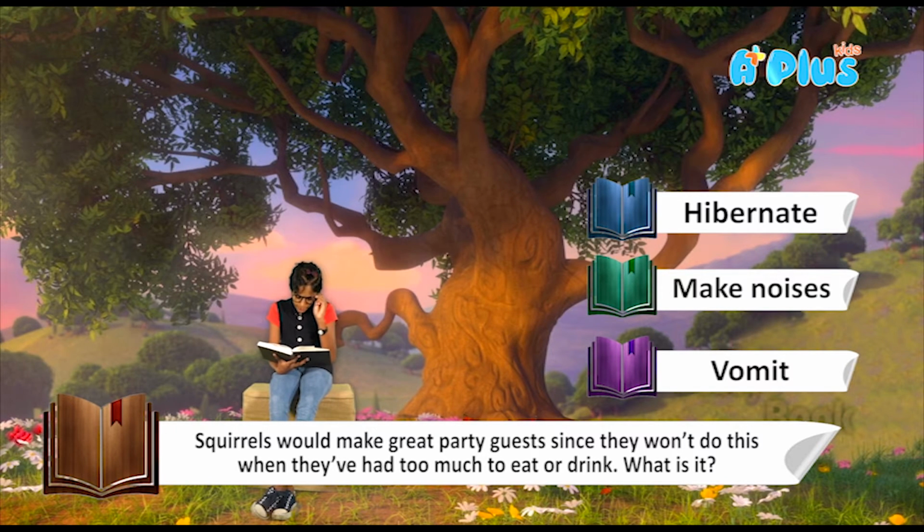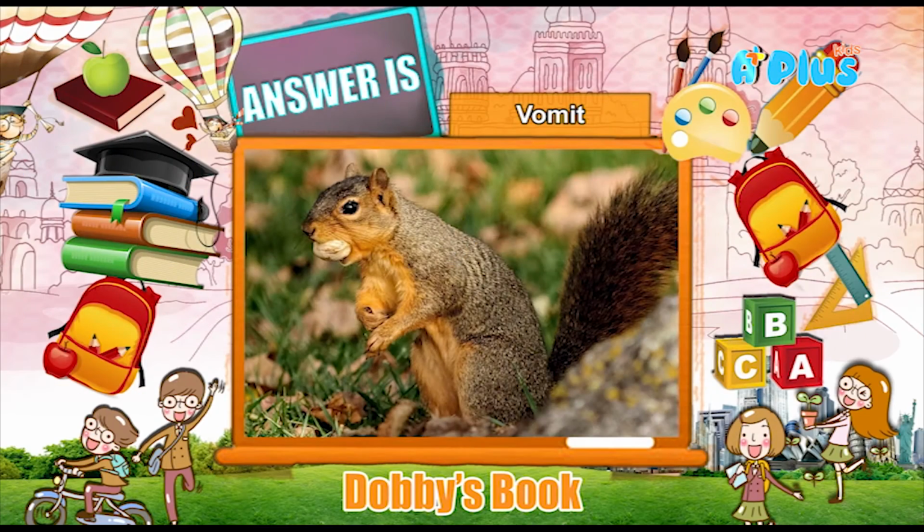I don't think squirrels hibernate. I think squirrels hibernate. Sorry. Squirrels do hibernate, I think. Make noises. So I'm not sure. It could be either make noises or vomit. But everybody vomits, so I don't think it's vomit. I think it's make noises. When they've had too much to eat and drink, I think squirrels make noises. So yeah, my answer is B, make noises. Let's see if it's correct. The answer is vomit.